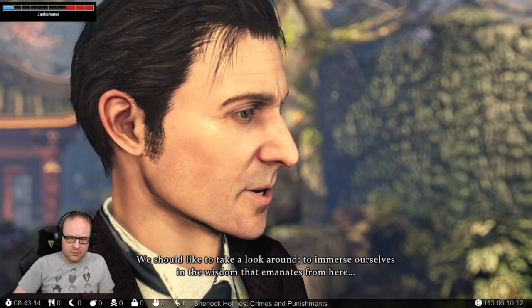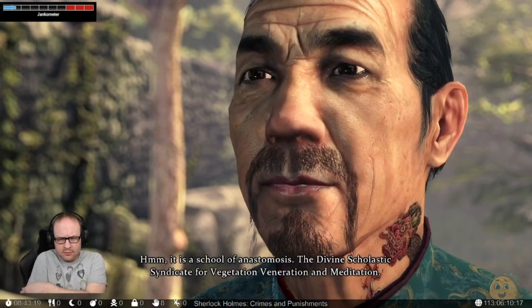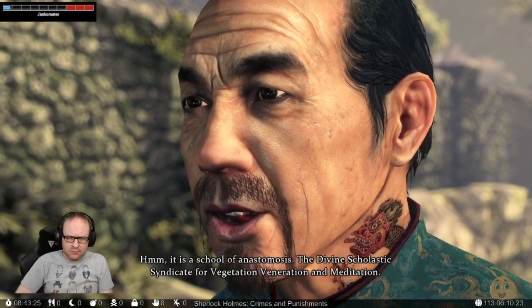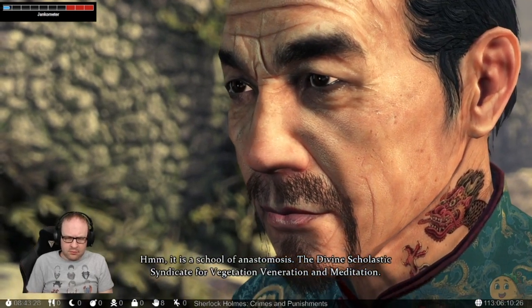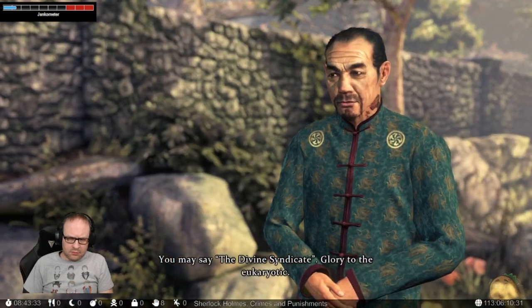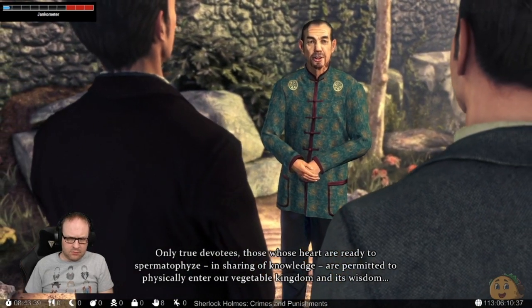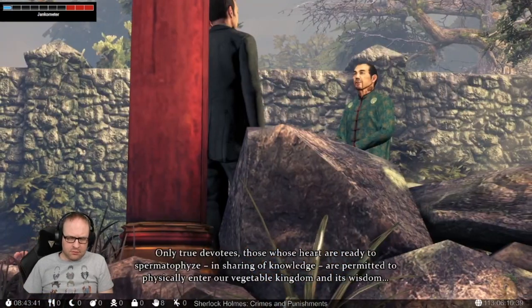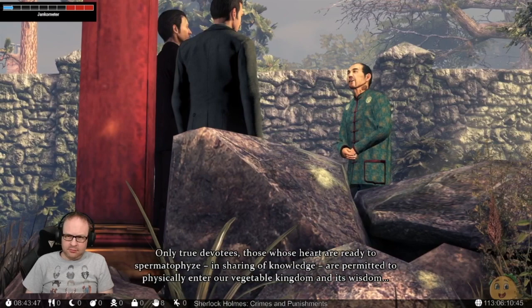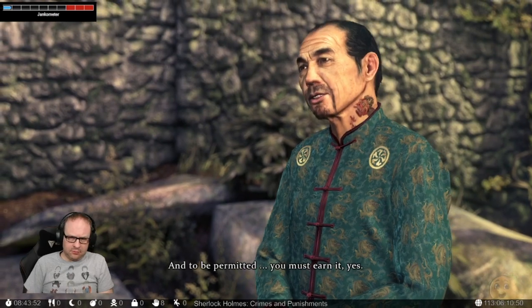We should like to take a look around, to immerse ourselves in the wisdom that emanates from here. It is a school of anastomosis, the divine scholastic syndicate for vegetation veneration and meditation. You may say, the divine syndicate, glory to the eukaryotic. Only true devotees, those whose hearts are ready to spermatophize in sharing of knowledge, are permitted to physically enter our vegetable kingdom and its wisdom. And to be permitted, you must earn it. Yes.